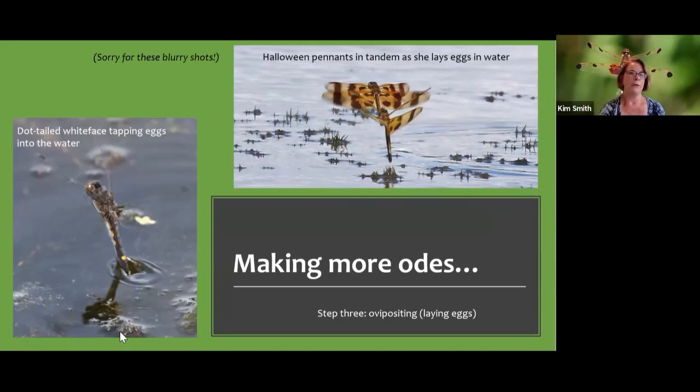Another is over here with this dot-tailed whiteface. This is another dragonfly. And she's been released by the male and she's ovipositing in the water by herself. But what you don't see here is that the male is still flying above her. He's hovering and he's chasing off any other male that happens to be trying to grab her and mate with her again and do the same dirty trick that he just did, right? By scooping out the sperm. So it's really dramatic and it's a lot of fun to watch them and to watch the males trying to protect the females while they're laying their eggs.